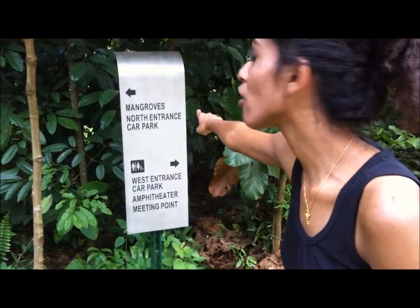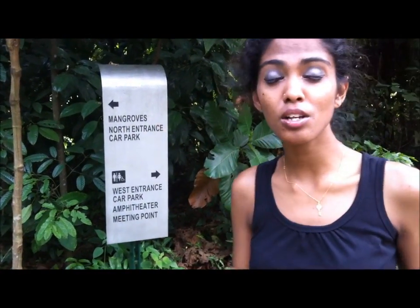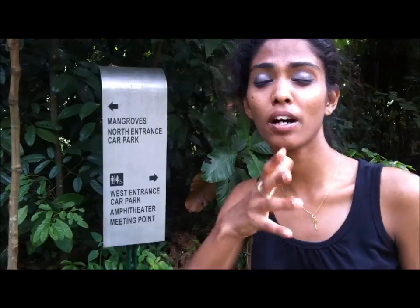Now is the part that we've been waiting for. We are walking through the mangrove entrance. In here you can see a very unique part of the habitat in this park. Guys, we have found something very heartbreaking.